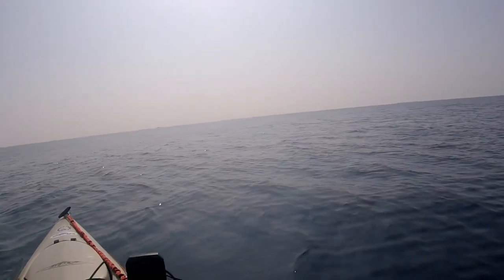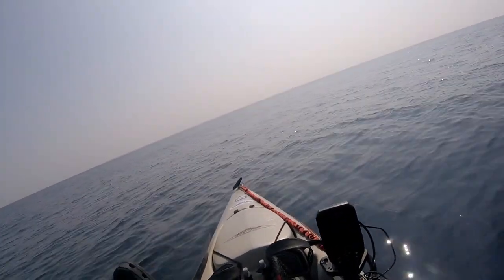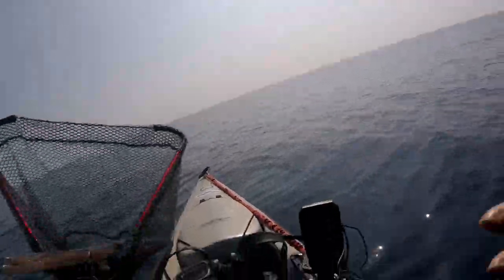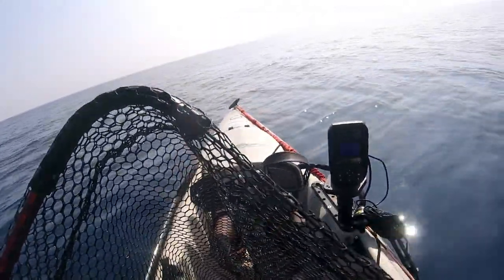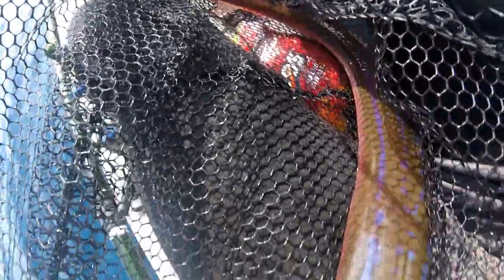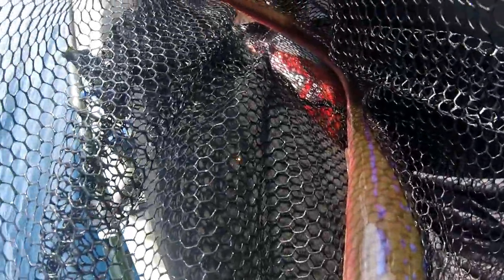So this is a trumpet fish. I'm not sure about the eating on these. You see it's got different colors, purple and green. Real long body. They call it trumpet fish because of the mouth. But like I said, I'm not too sure about the eating of this type of fish, so we're going to go ahead and let them go.